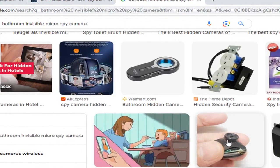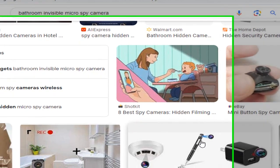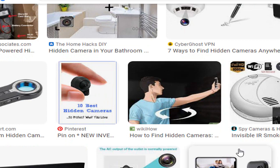Buttons on clothing. Could have a shirt hanging on a hook in a room with this button on there. It's filming everything. Ballpoint pens. I got a couple of those. I sell those.